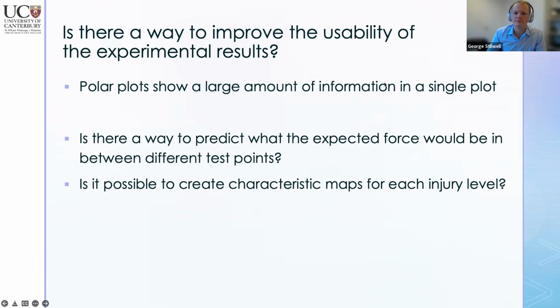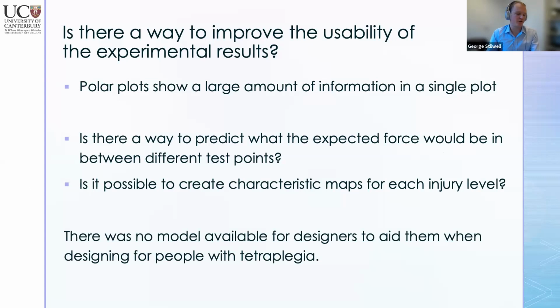to use. So we wondered if there was a way to predict the areas of expected force in between the test points, and whether this was also done to try and work out whether it's possible to create characteristic maps for each injury level. There currently was nothing of this kind available to designers.